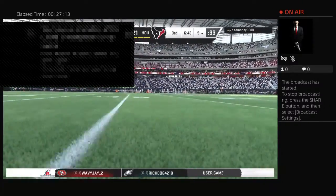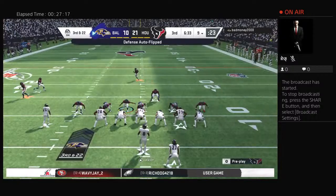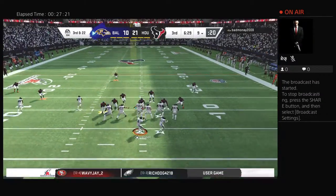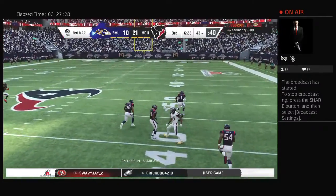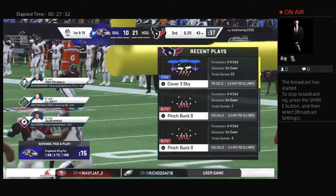What's that old saying? Those who forget the lessons of history are doomed to repeat them. That's the same guy who's gotten back-to-back sacks. I think a double team may be in order. Jackson now, eluding the pressure right. On the run, he'll let... Oh, this is taken in. It's complete. 33 yards that time.